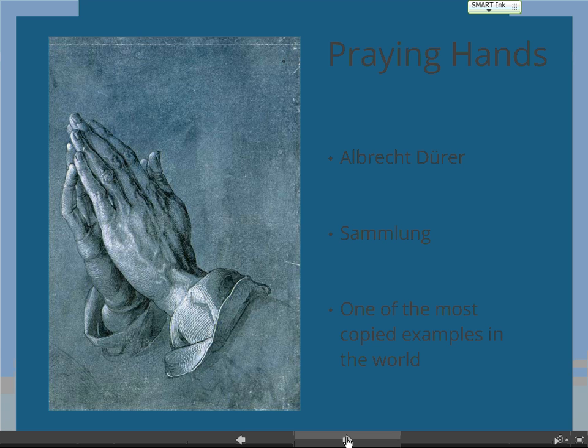This is not a woodcut. It's on page 2 of your photo packet. On page 3 of your photo packet. Okay.